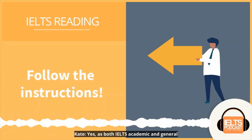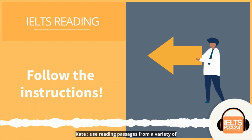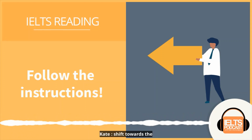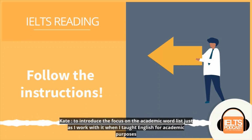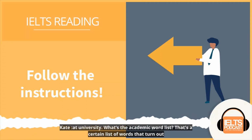Both IELTS academic and general training use reading passages from a variety of topics of general interest, but with a certain shift towards the academic side, especially the third reading passage in general training and all three reading passages in IELTS academic. I thought it would be appropriate to introduce the focus on the academic word list, just as I worked with it when I taught English for academic purposes at university. What's the academic word list?